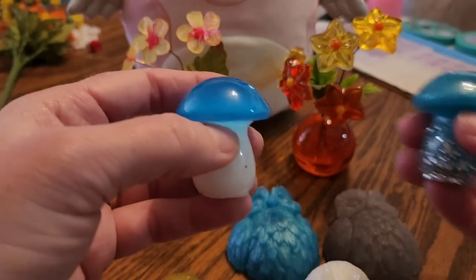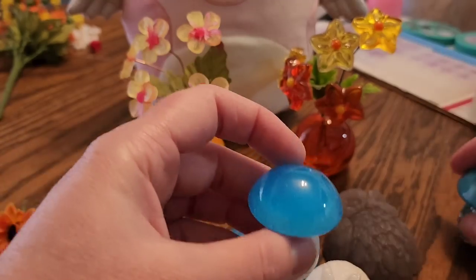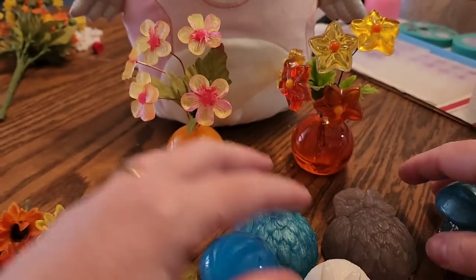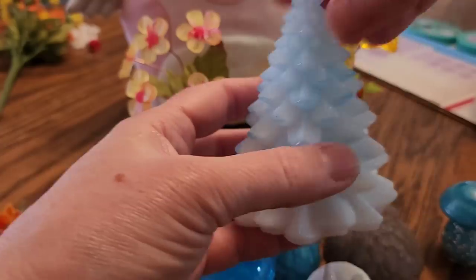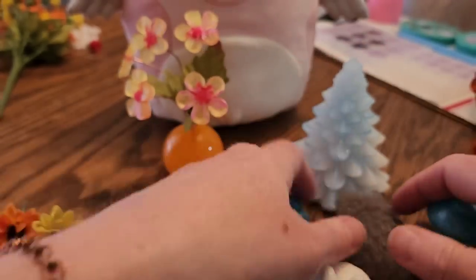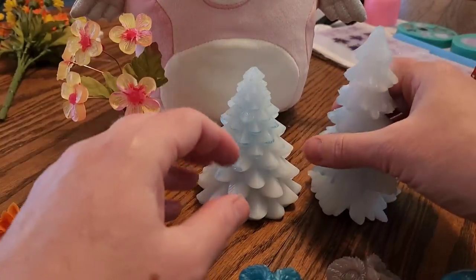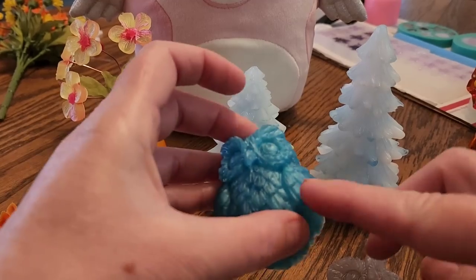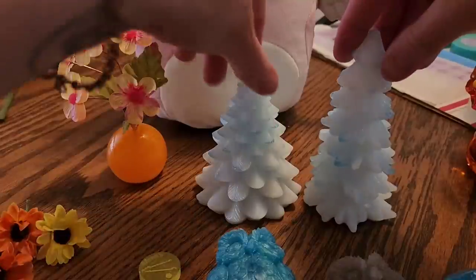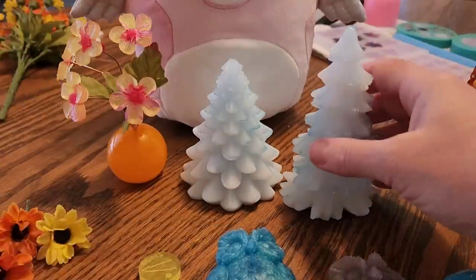This one was the first mushroom I made with glitter. And then I made, let me move this. Let's see, I made trees. Put these over here so you can see. So I dripped the blue, I had this blue resin, so I dripped the blue inside the mold and let it sit a little bit and then filled it with the white.